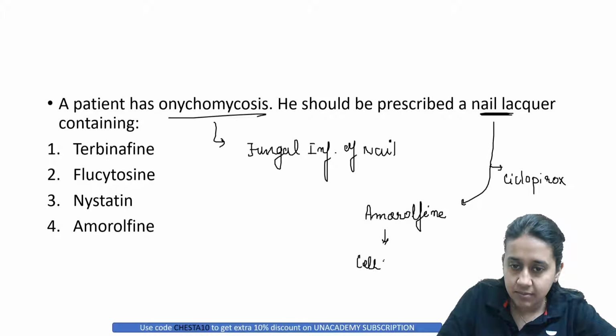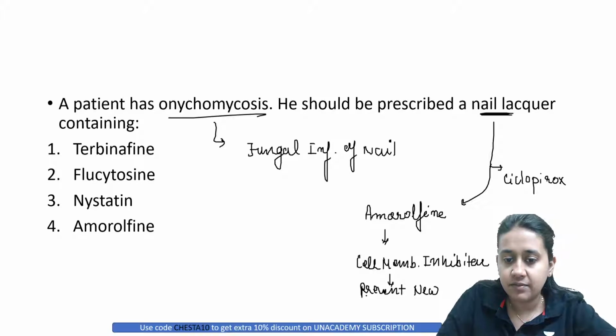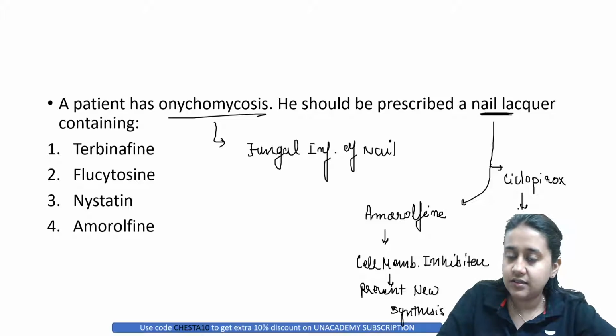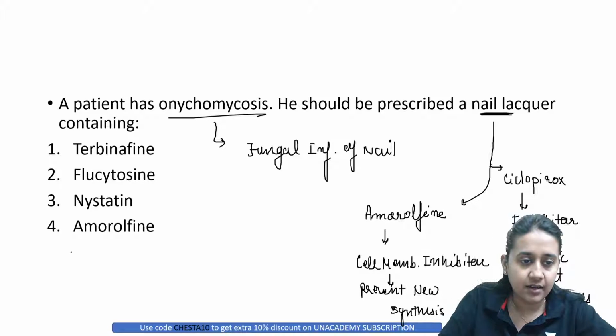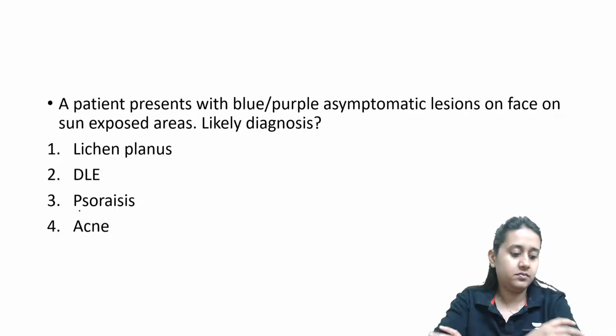Amorolfine is a cell membrane inhibitor. It prevents new synthesis, so ergosterol synthesis is prevented, that is, new synthesis of the cell membrane is prevented. While cyclopyrox is an inhibitor of enzymes which require metal as the cofactor, metallic cofactor enzymes. Both of them work very well as a nail lacquer. So the correct answer is option number 4. Next.